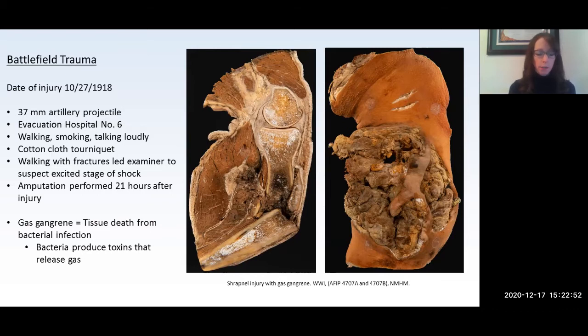These two sections of the same lower leg are from an individual who was injured on October 27, 1918 by a 37mm artillery projectile which exploded on contact. The soldier was observed in the admitting room, Evacuation Hospital number 6, walking around, smoking, talking loudly. He had a cloth tourniquet tied above his knee, and you can still see the imprint from that tourniquet here in the flesh.